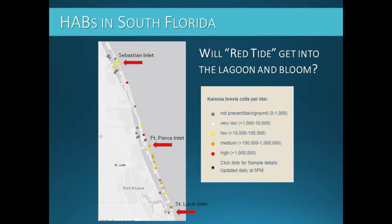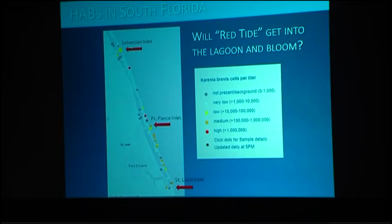Well, we can look at some counts from the FWC. We've done similar counts in the lagoon as well. And you can look at the 3 inlets. And you can see the spots that they take it off the beach, but you can also see people are counting it in the actual lagoon.